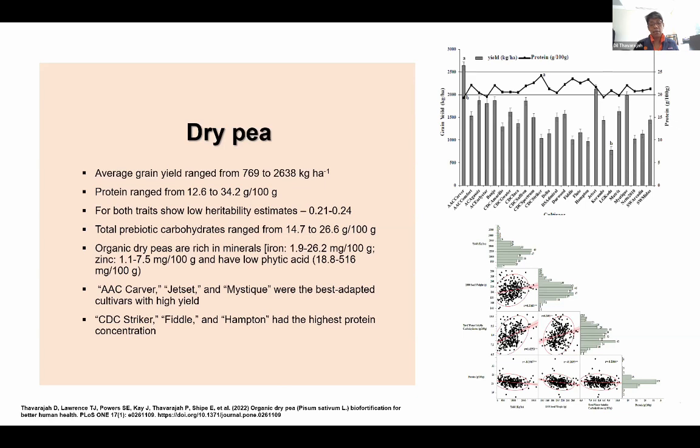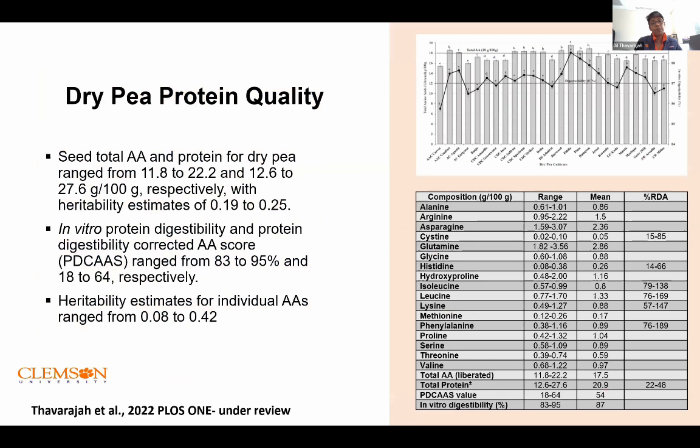And these cultivars have exactly the same numbers we've seen for nutritional qualities like protein, minerals, and prebiotic carbohydrates, same as the conventional numbers. And if you want to read more details, you can go to this paper and look at it. But I would recommend the AAC Carver as the most adapted cultivar for the organic system here for South Carolina or North Carolina.